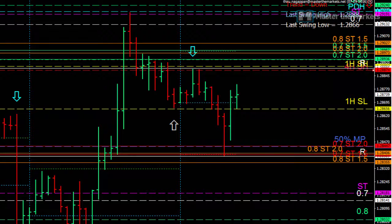Alright traders, so you can see over here that news is just about to come out, in about 1 minute. We have the manufacturing PMI at the moment, so we'll see how those results turn out to be. Currently we're about 3 seconds to the news, and now we should be getting it, and there you can see the fluctuation happening over here.